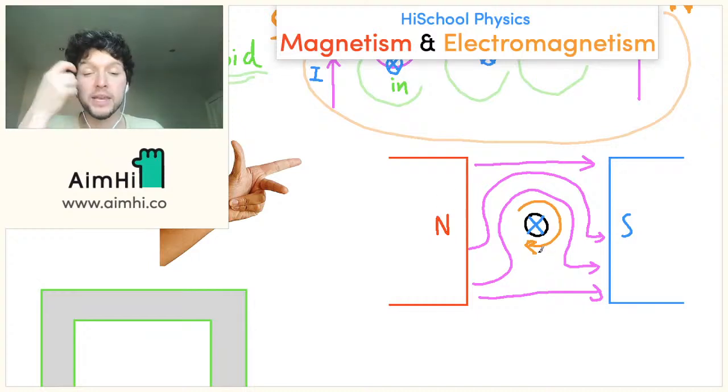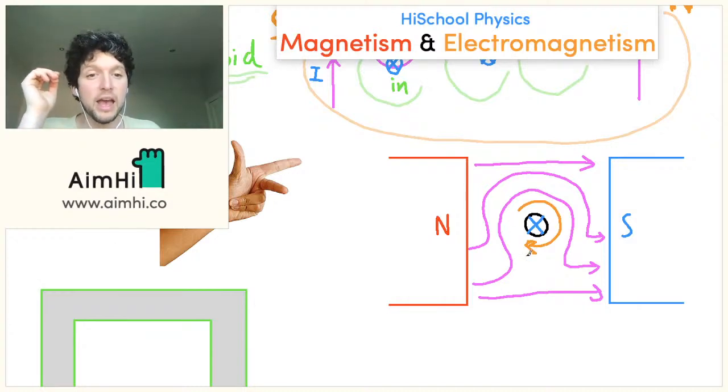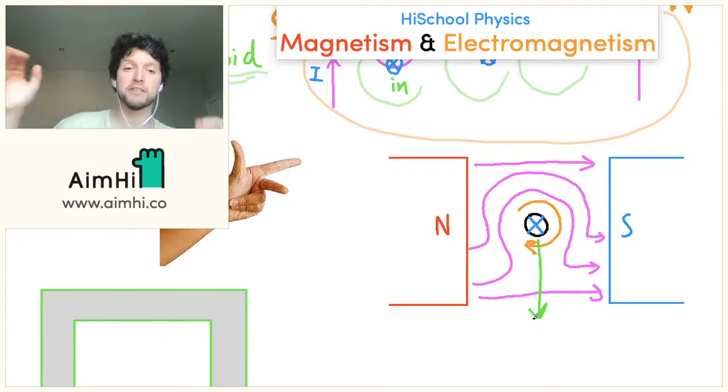So this is the beginning of starting to see how electric motors actually work. They have a wire carrying a current inside a magnetic field, and because the wire is carrying a current, it gets forced in a certain direction. So it will be forced downwards because the magnetic field lines are trying to straighten themselves out.